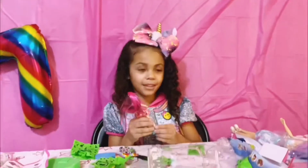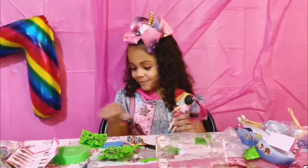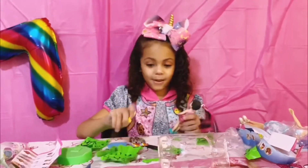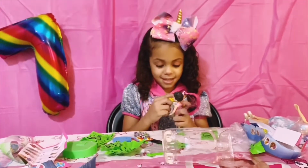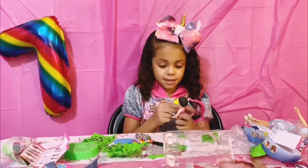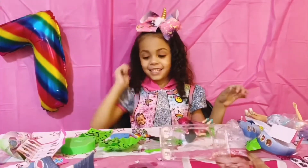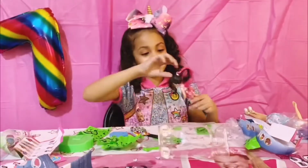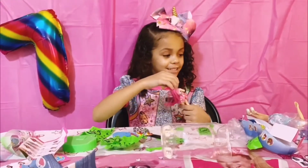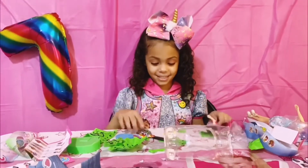Okay, so what do you think about the new Color Reveal Barbies? I like them. You like them? Were they fun? Yeah, they're very, very fun. Very fun, and you would want to get more? Yes. Yeah? So thumbs up or thumbs down for this? Two thumbs up. They were pretty fun, pretty awesome, right? Yeah. Yeah? Do you like the kids or the adult Barbies better? Are they equal? Kids? You like the kids ones?